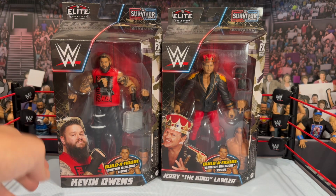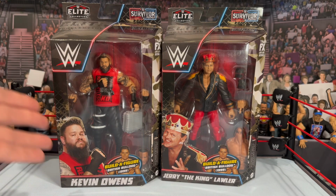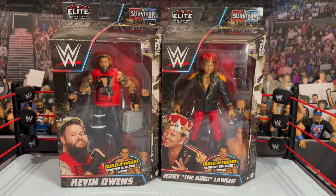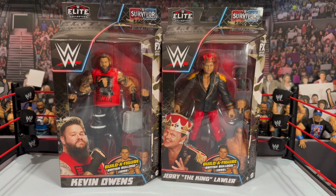So we have Kevin Owens here with the red shirt. Again, this is pretty much a straight repaint of prior Kevin Owens figures we've gotten in the past from Mattel, but it's always nice to get a different variation. I was very excited to get the red shirt. I feel like he did wear that quite a bit, especially during this Survivor Series pay-per-view. And on the right, we have the King. Obviously, this is one we've all been really longing for.